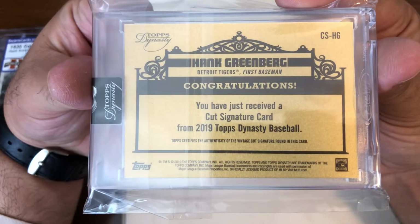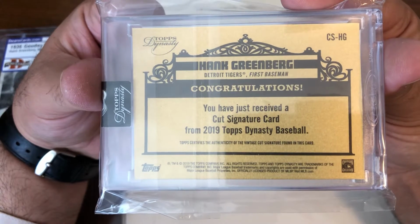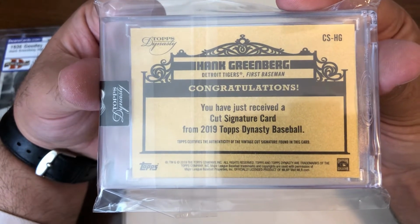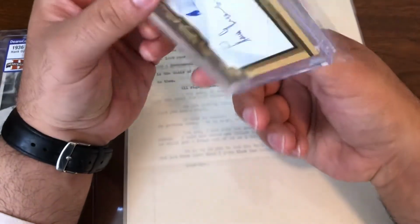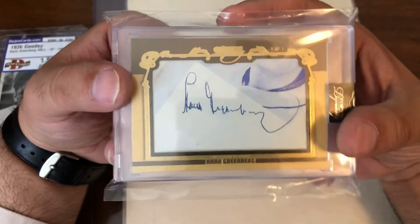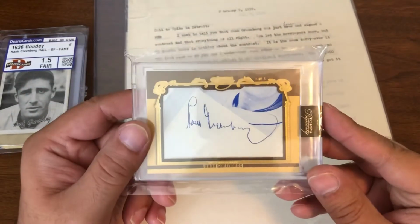I've never opened Topps Dynasty before. I don't feel like paying, is it $500, $400, whatever it is per box for one encased card, because rarely will you get a card that is worth that price. If I happen to see this come up, there's a Buy It Now, and it is a 1 of 1 cut signature of Hank Greenberg. And it's about half the price of a Topps Dynasty box. So I jumped all over that thing when it showed up on eBay.